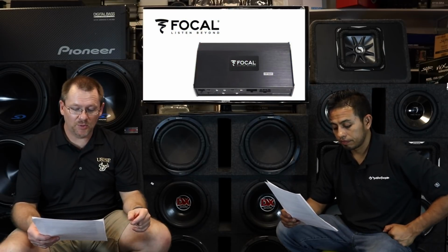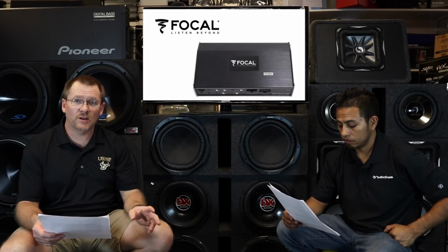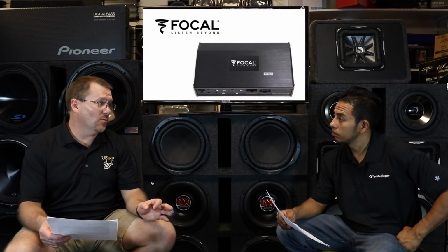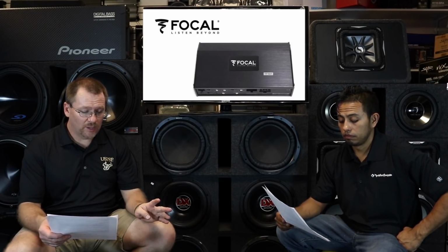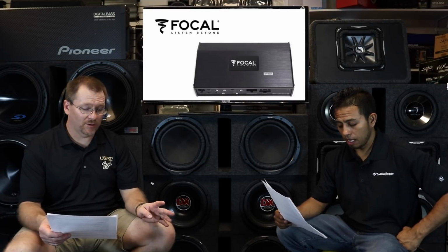So Focal is getting into the all-terrain and motorcycle world with a new amplifier. The FDP Sport is a small footprint, conformal coated 4-channel amplifier. Now this is amazing. It's 4-channel, 175 watts by 4 ohm for each channel. At 2 ohm, it's 250 watts a channel. That's impressive. That's a lot of power.